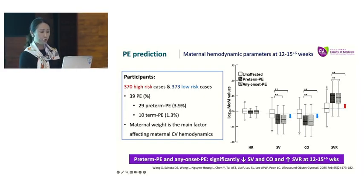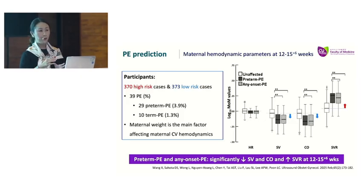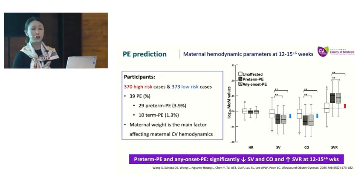We've just published these results, trying to figure out at 12 to 15 weeks. Why do I extend to 15 weeks? Because we keep talking about 11 to 13 weeks plus 6 days. But I'm also mindful that pregnant women don't always present in time. So I'm hoping that I can have solutions for those who miss that 11 to 13 weeks time frame window, and maybe I can then provide additional screening between 14 and 15 weeks so that I can still offer aspirin to high-risk women.